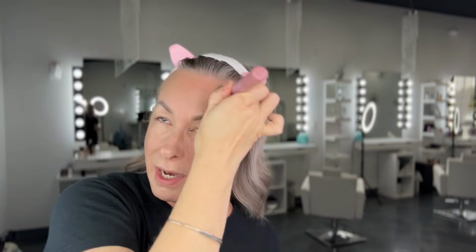And this number 1 in this cream contour stick, you can see is very neutral. So if you have a problem with finding a nice neutral contour, you might want to try this one.